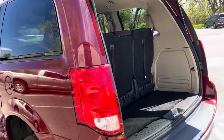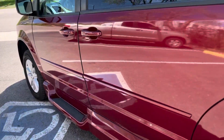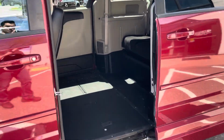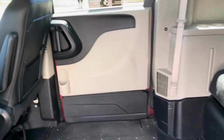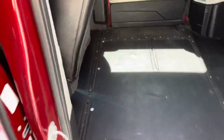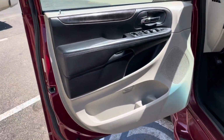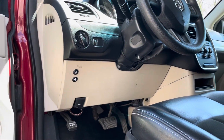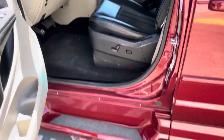It's going to beep at you 3 times, and it's going to close. And then we can open up the power sliding door here. And then what's nice about this in-floor is there's no ramp that sits next to the door there, so it'll be quieter. You don't have to worry about it rattling next to the door. And you've got your ramp on and off switch there. So overall, vehicle's in good shape.